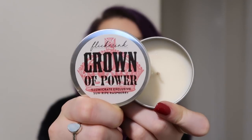Oh, so gorgeous. I think we've also got a candle from Flicker Inc. Crown of Power, Sunripe Raspberry. Oh, mmm. It smells like raspberry candy and it's really nice. So good. Oh, damn, that's delicious. I'm excited to burn this because it smells so divine.